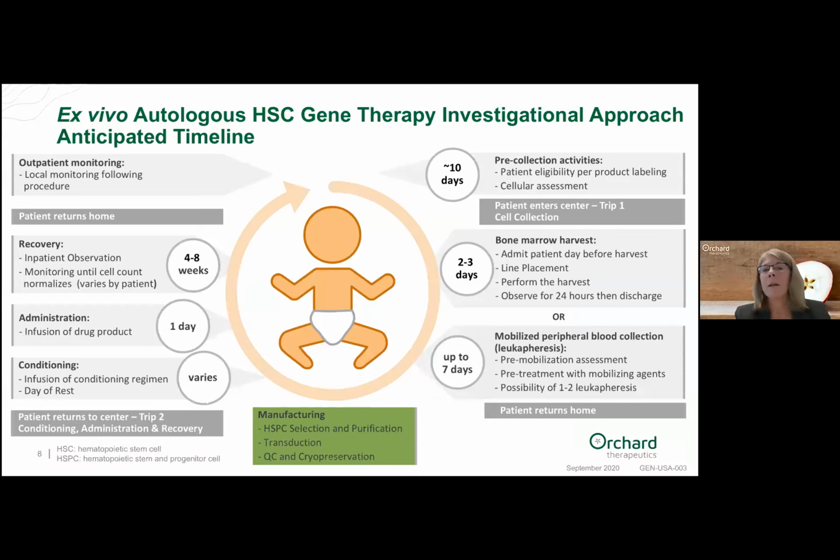So here's a timeline attached to that same process. If you'll follow with me from the upper right-hand corner, there's a box that shows pre-collection activities. So the physician taking care of the patient is going to make sure that this is the right therapy for that patient. It's really important. Once the physician has determined this is the right therapy and referred them in for the treatment, they'll go to the treatment center where the cells are collected.